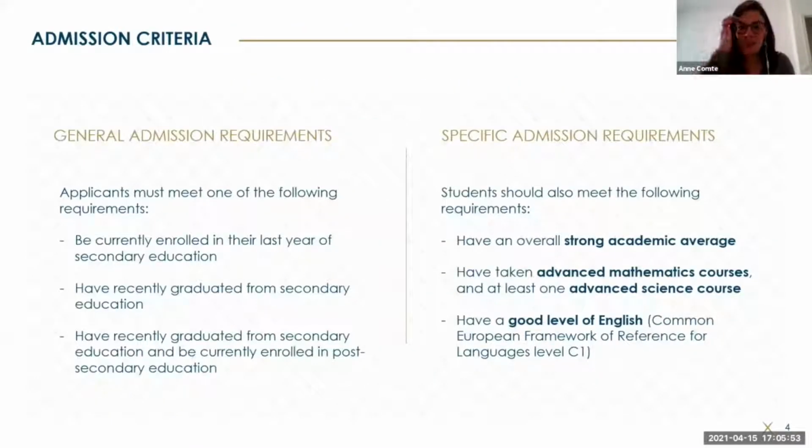So now let's move on to the application and how it works. So I'll start with the criteria, so the different requirements for students to join us. So first of all, students can apply for the Bachelor program when they are currently enrolled in the last year of high school or have recently graduated. So both options are fine.